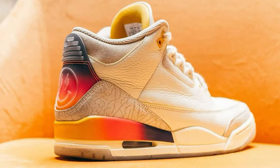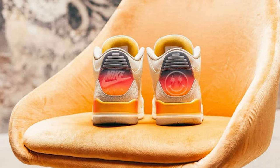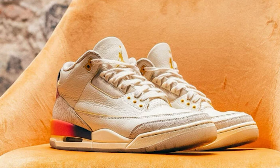All right, $250, J Balvin Air Jordan 3. These go crazy. I think these are dope. Okay, so this is the backside, so it has like the sunset. I like the two backsides of the shoe with the happy face, that's cool, but this is not a cop. This shoe has no excitement to it.